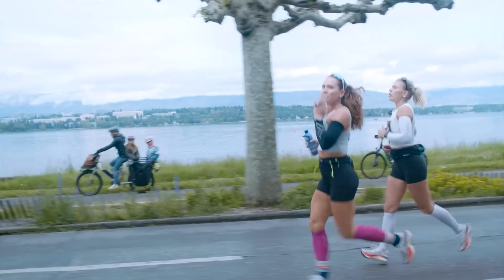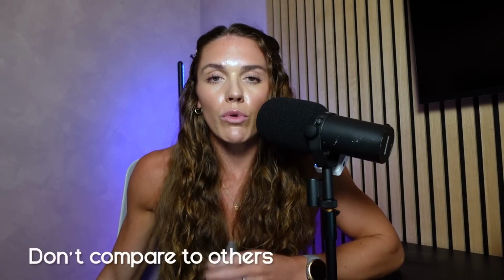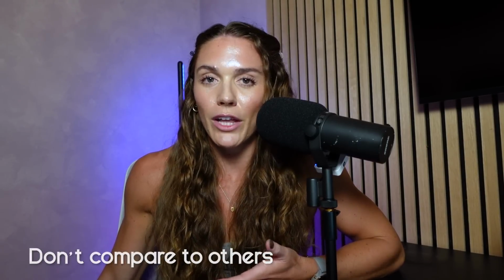Zone 3, 70 to 80%, is the higher end of your aerobic zone, where, for example, you might have to talk in shorter sentences to keep on breathing and running at the same time. This is the range for aerobic endurance work, and this is where we are going to be able to build on our overall endurance. As I said at the start, and it's really difficult with social media, but we can't compare to other people and other people's runs and what they're doing and their paces and everything like that, because it's not going to help you in any way.